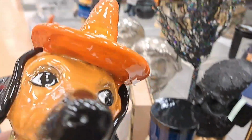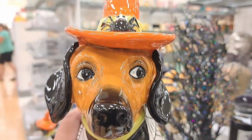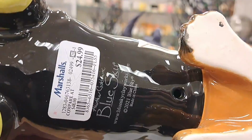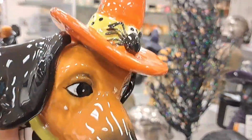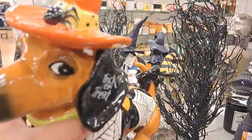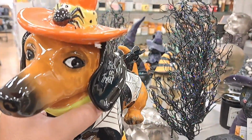I wish they would bring some more new ones, but I think this one's new. It reminds me of my Griffin. He's so cutesy. Definitely beautiful, but $25? I just couldn't. I wish they had a smaller one so that I could get that.